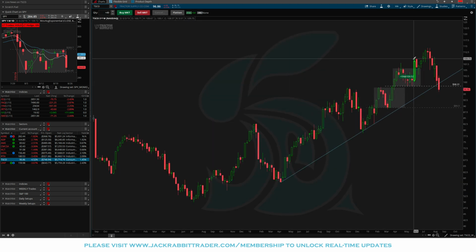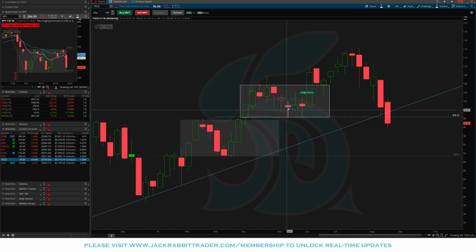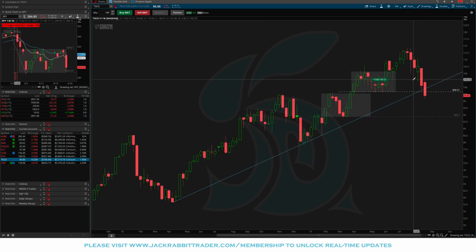Tractor Supply, this one looked great at the get-go, right? We had the breakout, a little bit of a pullback, and then sure enough, held the breakout level, started rallying higher, and then just straight down. So, my luck, and as I'm sure it is yours, we'll see a move back over like 103 this week. Signaling a potential pullback, right? 1, 2, 3, and then we can look to get back in it if that's the case.